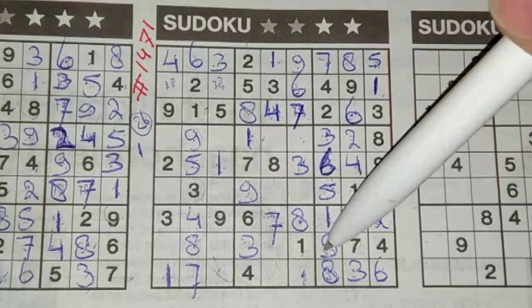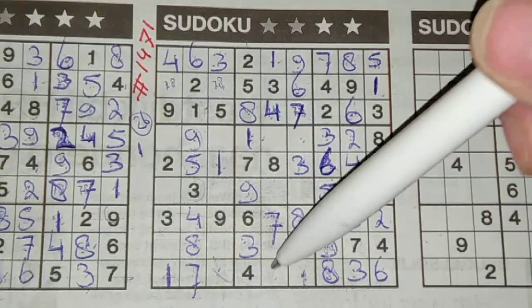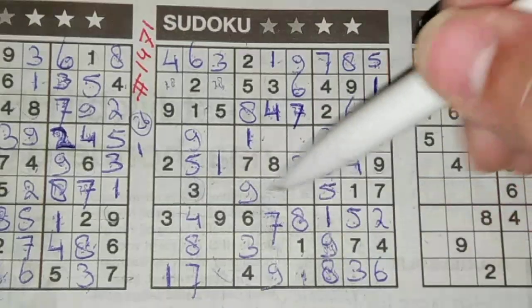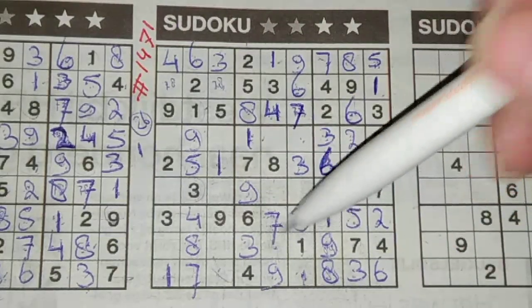9 in this row, 9 in the row below, so on the last row, the only 2 places for the 9, here or there. We see here 9, no 9 there. 9 should be there. 2 boxes left in this big square for the numbers 2 and 5.